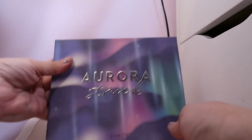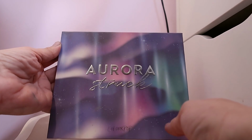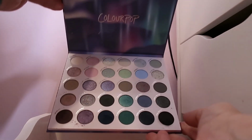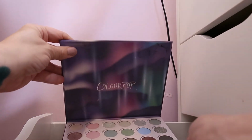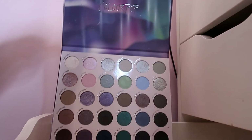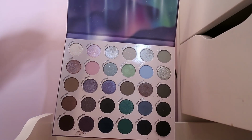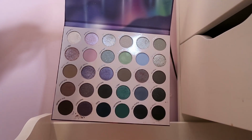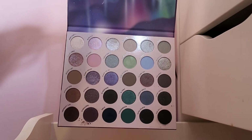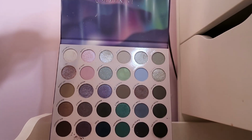Okay, now from Colourpop, I have 4 of their larger palettes. Aurora Struck is the first one. Look at this beautiful print. Yeah, this is just gorgeous. Again, I love Colourpop. They have very good quality. This is not travel friendly, of course, because it's so big, but the quality is definitely here.